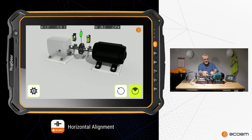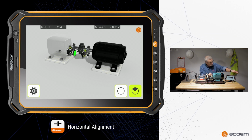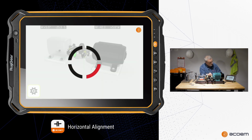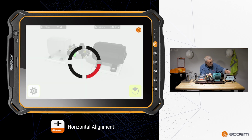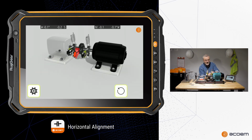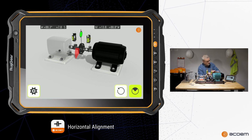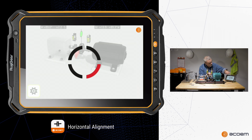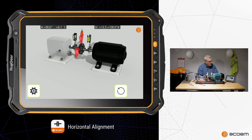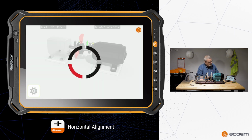So again, I'll rotate over. I don't have to be so particular about clock positions. I just need to get measurements. So I'll take the first one. Then I will rotate. Again, don't have to go with clock positions, just 3 measurements. I'll take my second one. And I will take one more to get my third measurement.